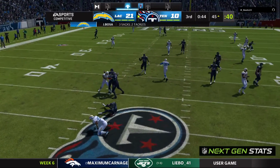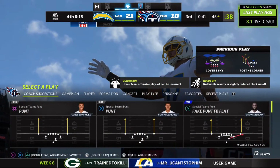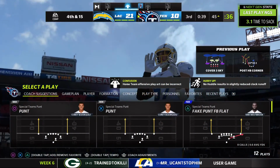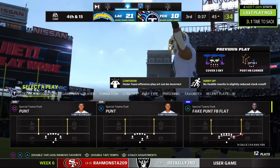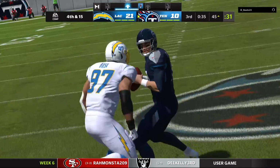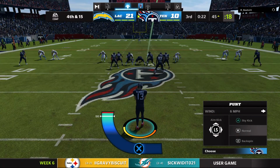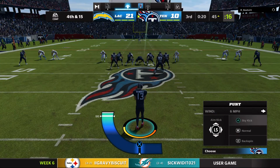Under pressure, and he's going to go down. Tannehill sacked. Joey Bosa in there to get him, and that is sack number 6 now for him on the year. On now is the Titans punter as the drive goes backwards, so he's on to punt it away.